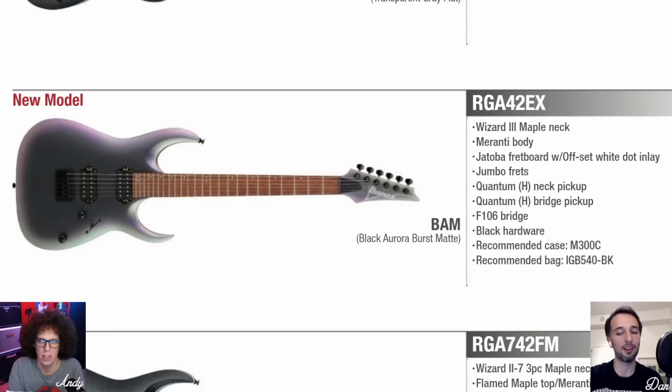And I think here you get a lot of cool looks with that Black Aurora Burst finish. And you've got a very, very solid, rock-solid guitar.